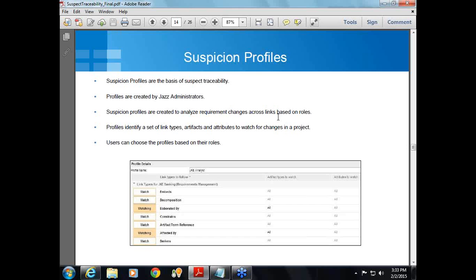Okay, and in the current release of this tool, only the requirement management has the suspicion profile feature. However, using these suspicion profiles, we can actually track the changes to the linked artifacts even in the change and configuration management, that is the RTC, and the quality management, that is the RQM tools. Okay, and then you can view the suspect indicators in the requirement management application. Suspect indicators will be shown in the requirement management application if you have made any changes even to the task or the test cases. Okay? So these suspect traceability indicators are very useful in tracking the changes.